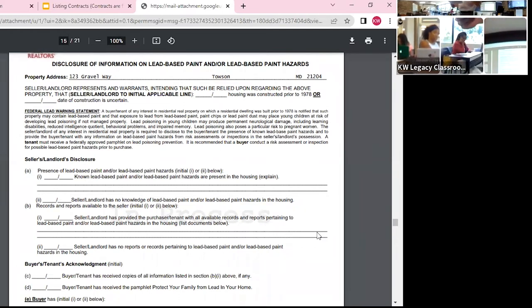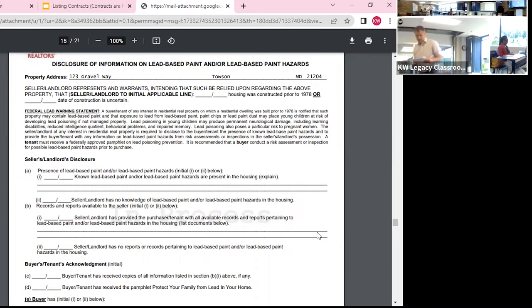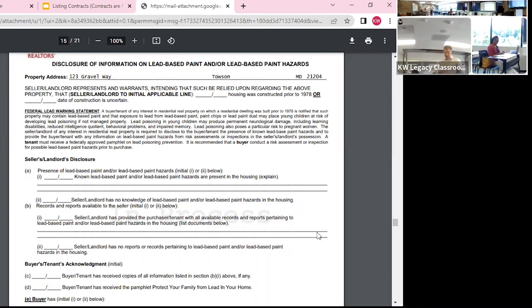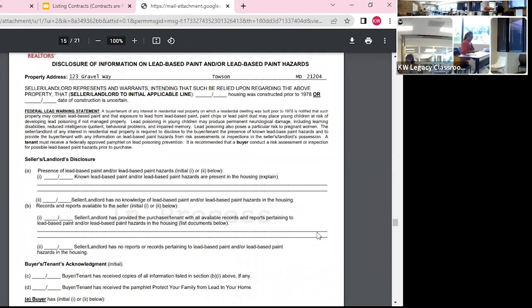So you would say, if the house is free of all the, it would be this one here. If it was built before 1978, yeah, you get to check that first bit. And then you still go through everything. You just kind of get to check now. Say, hey, no, I don't have any records. I have no actual knowledge of reports, anything like that.